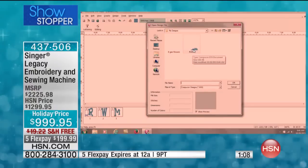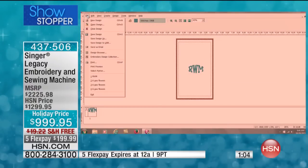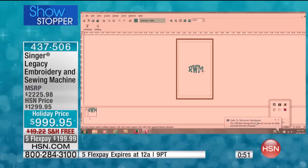And I'm gonna open this one now, Robin Wall. There it comes up on the screen, that's the one. And now I'm gonna send this one, send design to USB. There it goes, it's in the USB. Now I go down here and I say, okay, I wanna take that USB and I wanna eject it. Let's eject it safely. Wait till you say, safe to remove hardware, great.